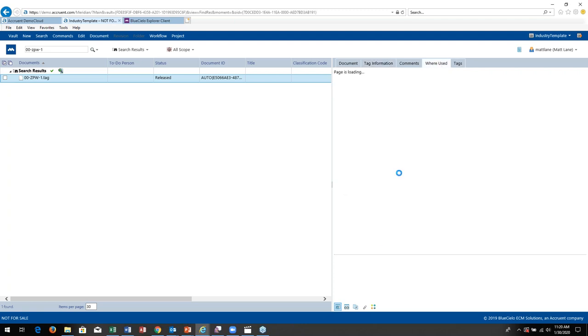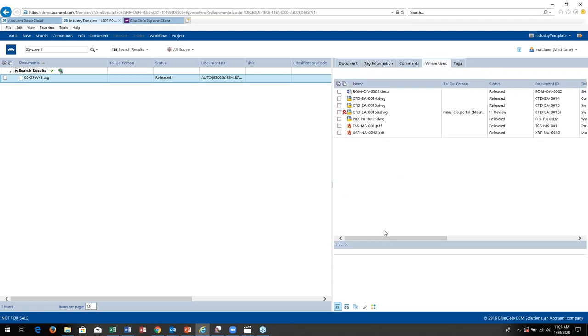Then if I click on where used, this shows me all of the documents related to that piece of equipment. So if somebody's going to do some work on this piece of equipment, here's all the documents they need in order to do that. So I could click over to this drawing.